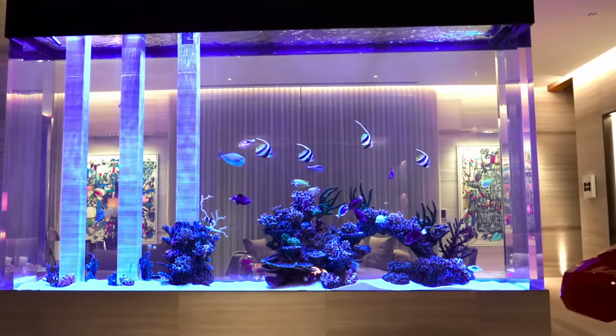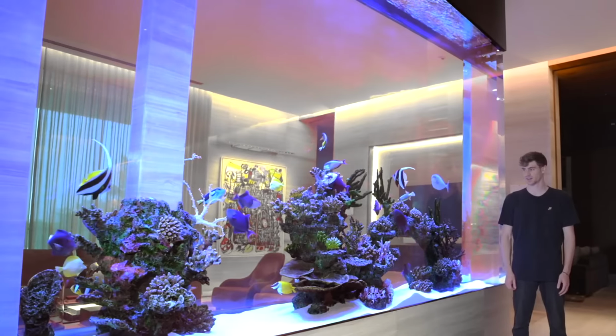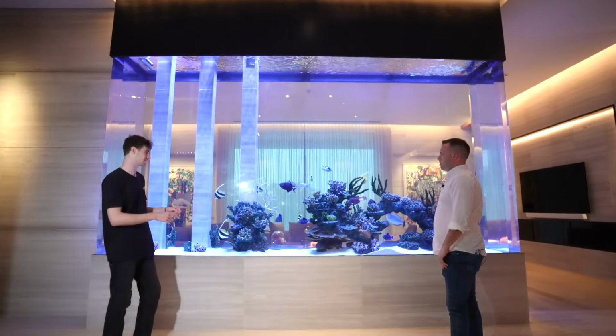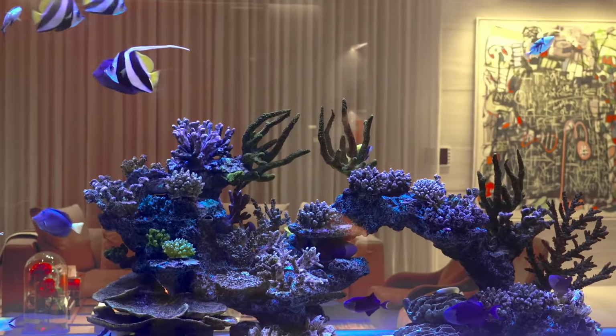You guys know what you're doing when it comes to design. This is one of the most modern, sleek looking designs that I've ever seen in a home for an aquarium. It does function just as good as it looks. This is 4 years old? Yeah, it's been running for about 4 years, yeah. So you would know by now if something was wrong.